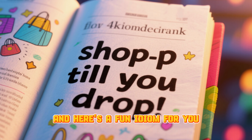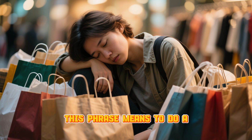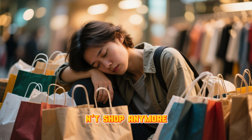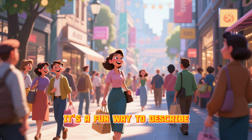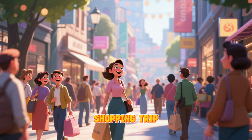And here's a fun idiom for you. Shop till you drop. This phrase means to do a large amount of shopping until you are physically tired and can't shop anymore. For example, on Black Friday, we went to the mall and shopped till we dropped. It's a fun way to describe a very long and successful shopping trip.